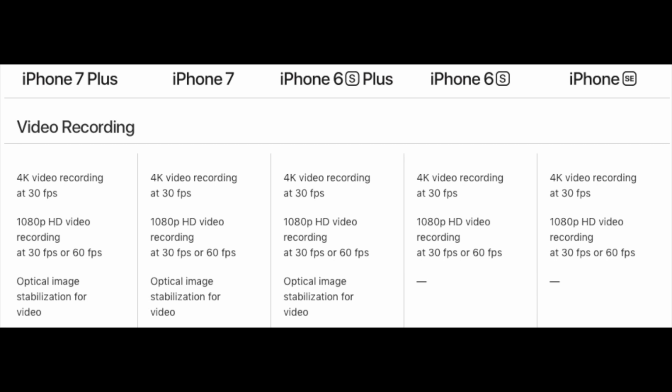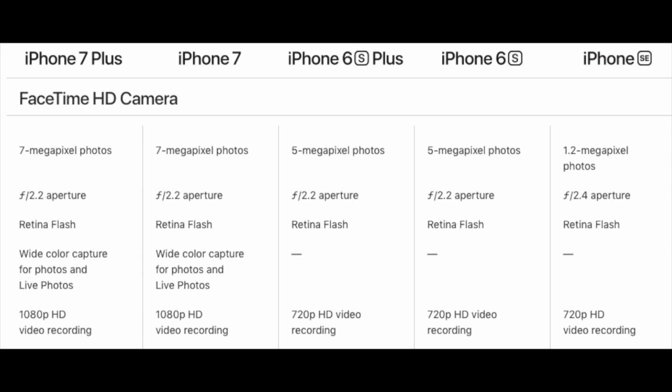What else could we say about the cameras? So the video recording itself, you're still getting 4K recording at 30 frames per second. So that's really what my most important thing was about buying the iPhone SE. I really just wanted to make sure that I can get a good 4K recording. Once again, there's also a downside to the cameras. It's mainly the FaceTime HD camera on the iPhone SE. It is only 1.2 megapixels, which is identical to the old iPhone 5S camera. To me, that is not a deal breaker. I really don't care about the FaceTime camera. It is still pretty good quality.